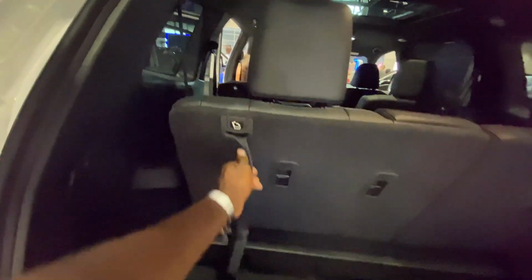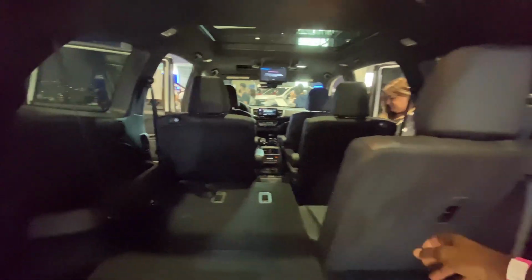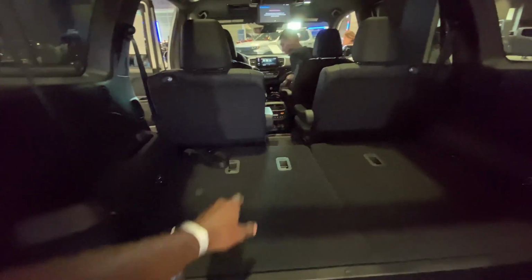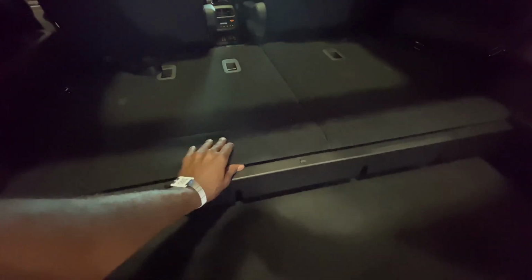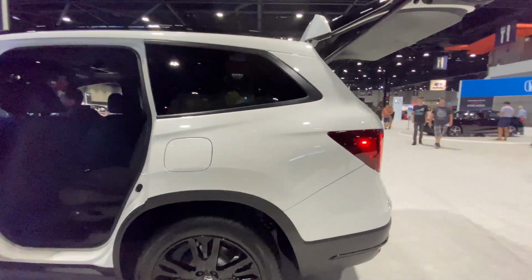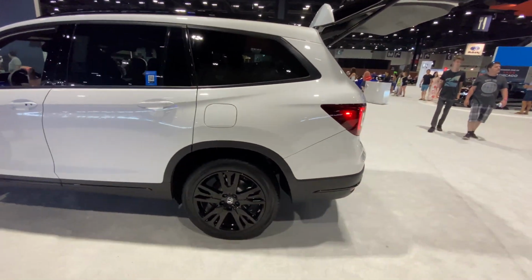So we're gonna go in the back here and fold the seats down. There you go. It takes two hands, but it is pretty easy to do. And this is the seven-seater captain's chair configuration. You are able to get it in an eight-seater configuration, I believe. And of the Honda lineup, this would be my choice.